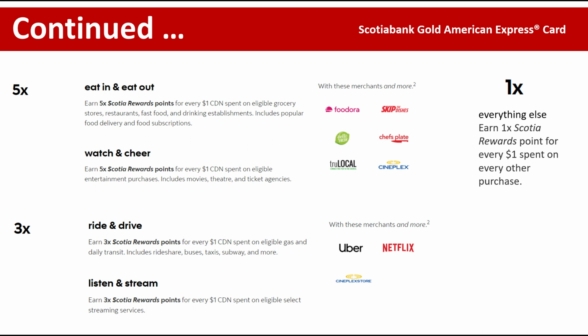You also, as I mentioned, earn points on select eligible streaming services such as Netflix and Cineplex. But with Cineplex, of course, this is not for your Cineplex movie tickets, but rather Cineplex rentals. Let's say you rent a movie from Cineplex through the Cineplex store, that's how you're going to earn those points. Everything else, any other purchases using this card, you're going to earn 1 point per dollar spent.